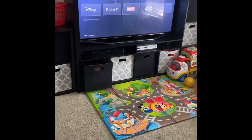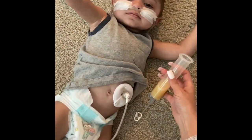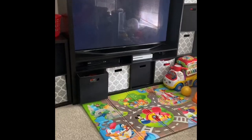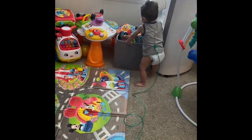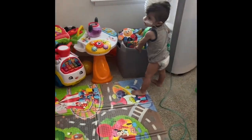And then I have to vent him. If you see in the line when I'm venting him and pushing all of the air out, you'll see how there's like bubbles. Once I get the bubbles out, then I put the milk back in and he's able to play. As you can see, he has taken out all his toys from his box.